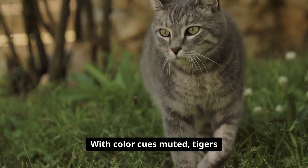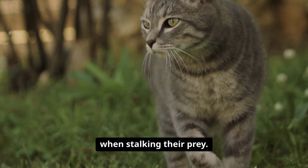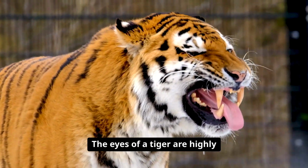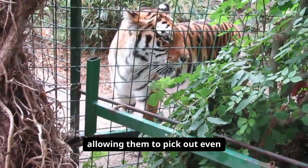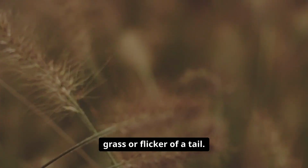With color cues muted, tigers rely on other senses and strategies when stalking their prey. Motion detection becomes paramount. The eyes of a tiger are highly sensitive to movement, allowing them to pick out even the slightest rustle in the grass or flicker of a tail.